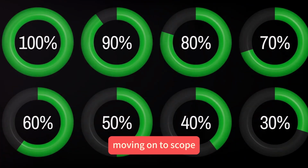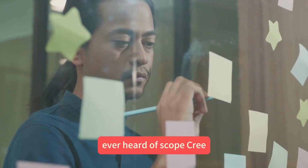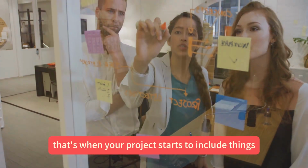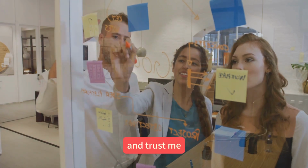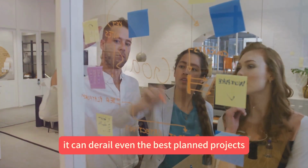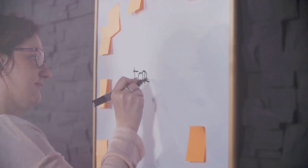Moving on to scope. This is about being clear on what's in and what's out. Ever heard of scope creep? That's when your project starts to include things it wasn't originally supposed to. And trust me, it can derail even the best planned projects. So be explicit about the boundaries of what you are doing.